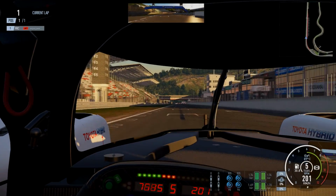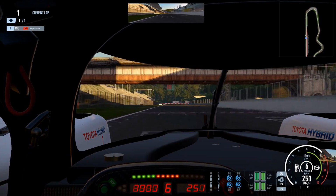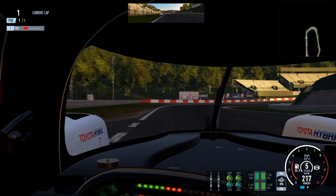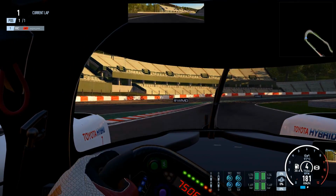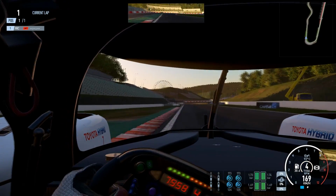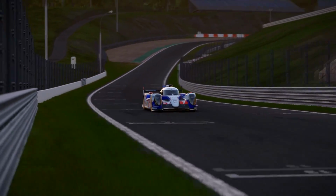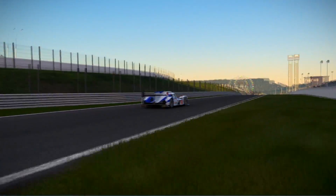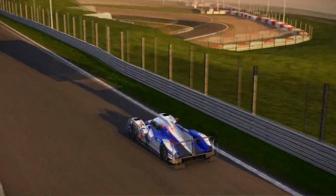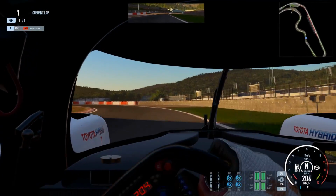Here we have a pretty odd choice. Not the personal favorite, it's just an awesome car to drive in Project Cars 2. It's the Toyota hybrid LMP1 car from 2014, and I actually haven't driven this car a whole lot, but driving it around Sakitto here was just, holy shit, it was a lot of fun. This car is awesome. I would love to race this car in some kind of league. I say that about a lot of cars, but there's so many cars that are a lot of fun to drive in Project Cars 2.